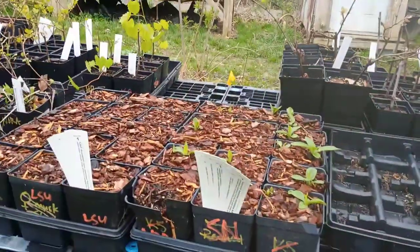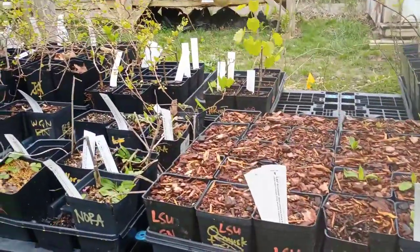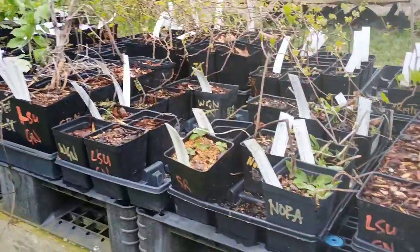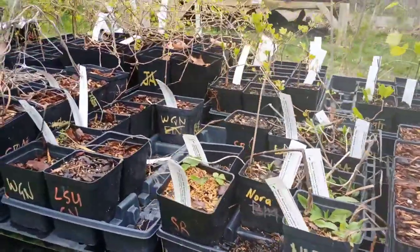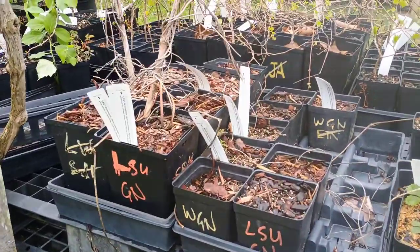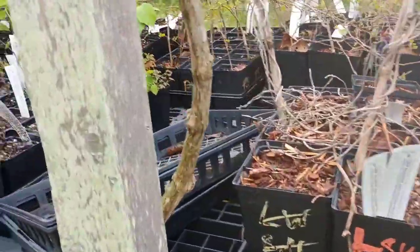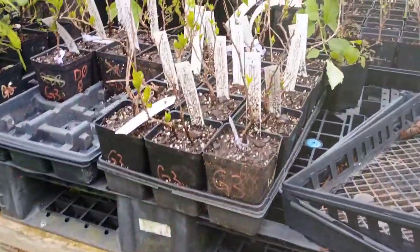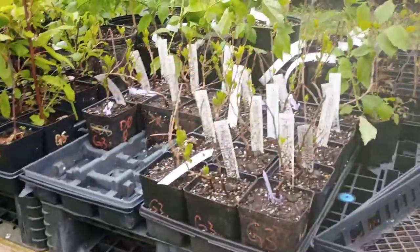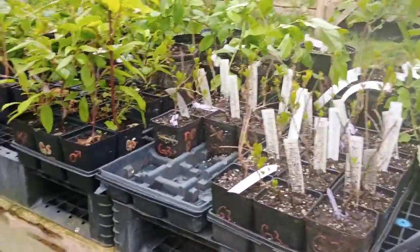The sunchokes are coming up nicely. We've got some Supernova. We've got a bunch of LSU ground nuts. More sunchokes, Nora and Smooth Red. And more ground nuts. Some wild ground nuts and lots of nice LSU. Those aren't up yet though. Geneva 3 hardy kiwis. Those are also not quite ready to go. They should be ready by next weekend.